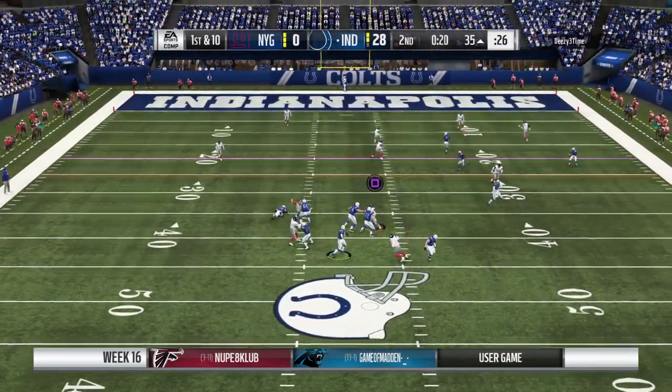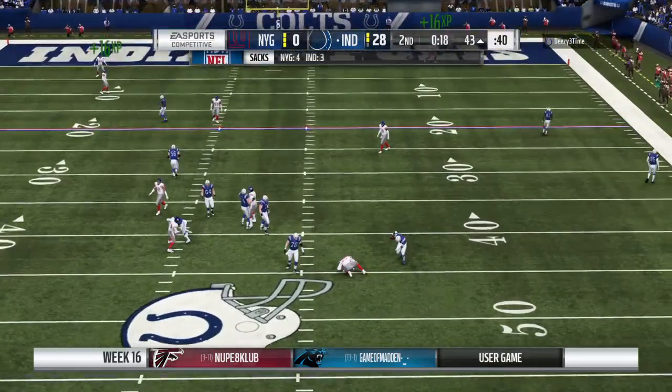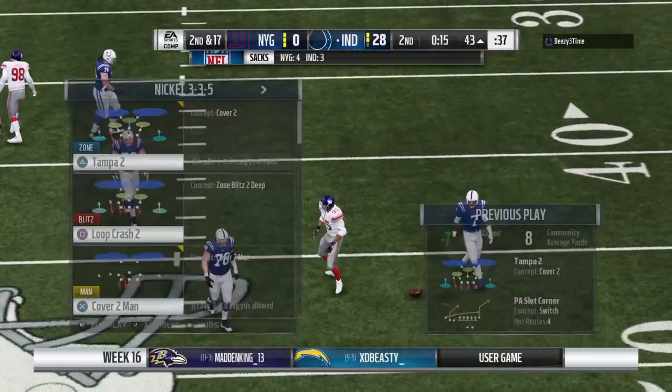Brissett to throw on 1st. And that's a loss of 7 on the 1st down play.